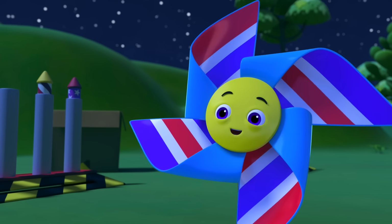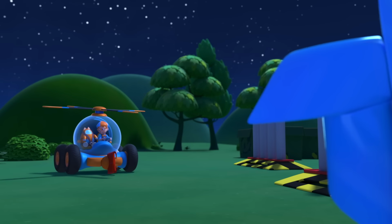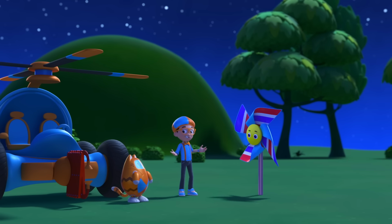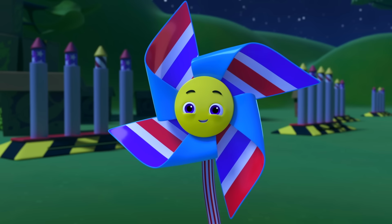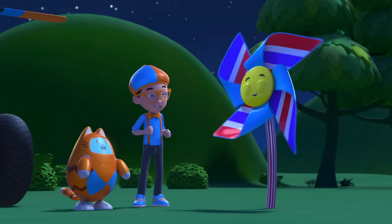Never get too close to fireworks. Be safe. Give them some space. Okay. Hey, it's me, Blippi, and this is Tabs. We were just wondering how fireworks get their colors. Hi, I'm Penny. I'll spin you a tale all about it.